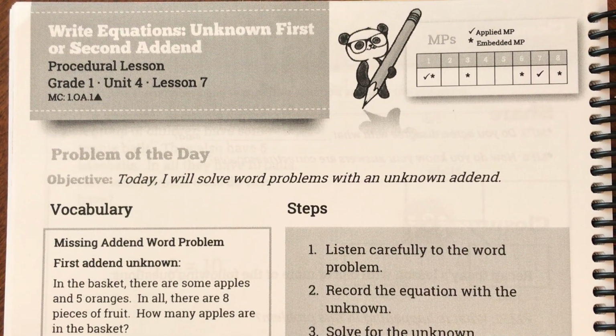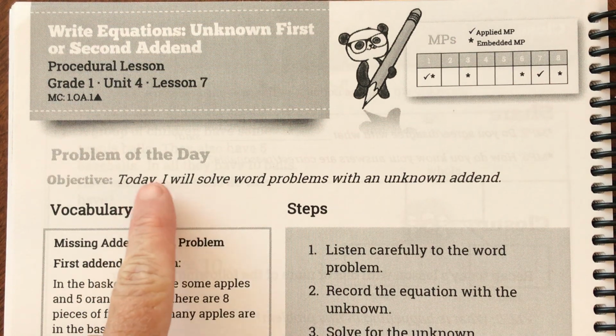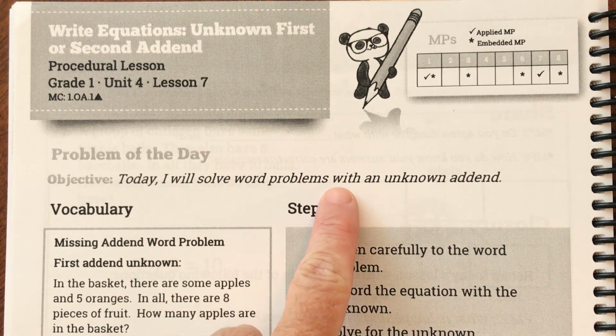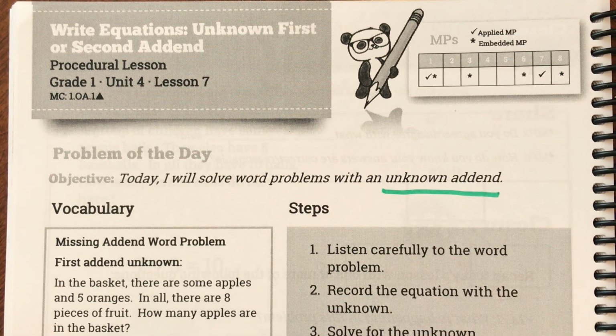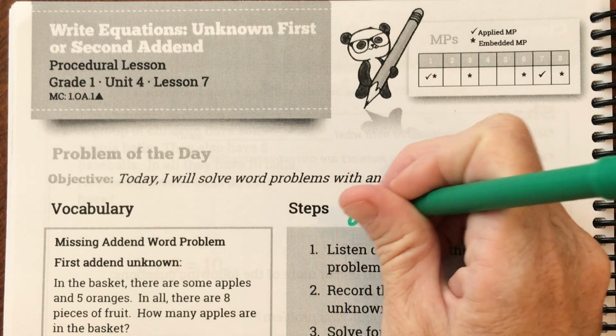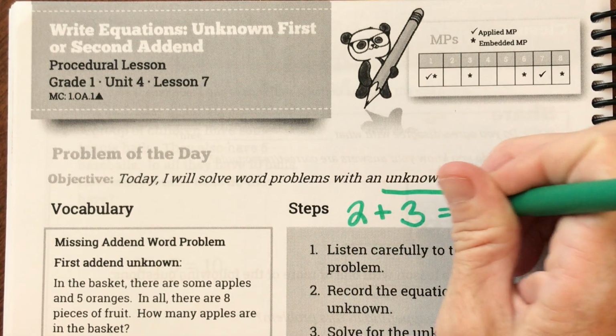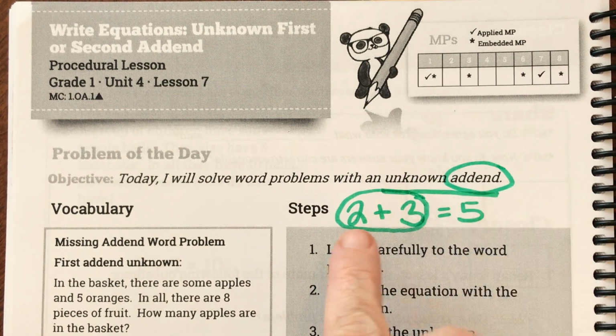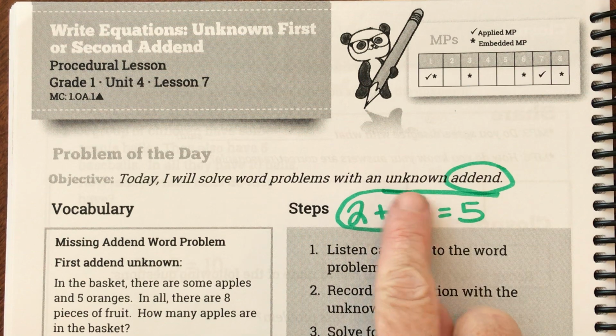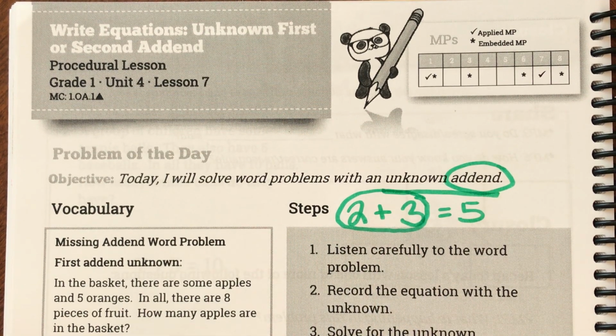Today we're on page 263. Page 263. And our objective today says, today I will solve word problems with an unknown addend. So our unknown addend. And remember, an addend is one of the numbers that we add together to get our sum. So if I said 2 plus 3 equals 5, remember those are our addends. Our addends are the numbers we add together. So today we have an unknown one. We have one that's missing.